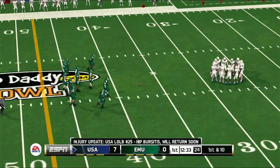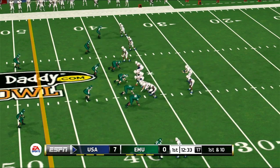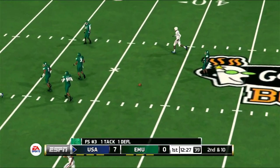A touchdown was the end result of their last drive as this offense moved the ball very well with their passing game. You can bet this defense made some adjustments on the sideline, though. I don't know if they can stop the passing attack, but they need to at least be able to slow it down. Throws it, and oh, he dropped it.